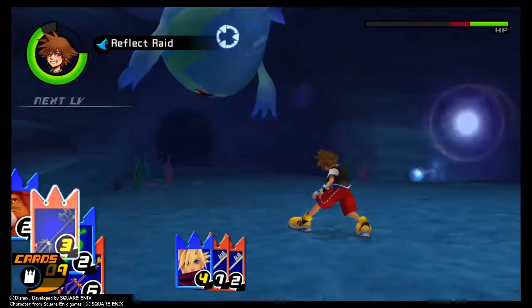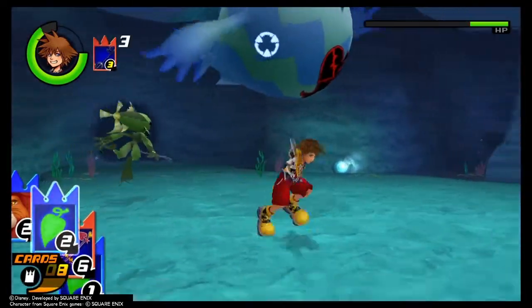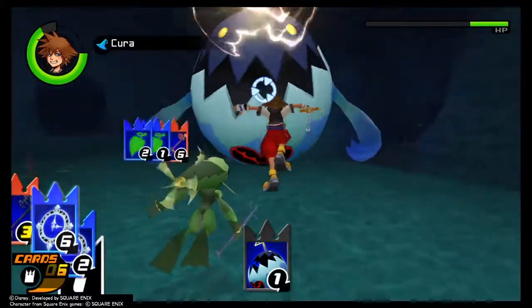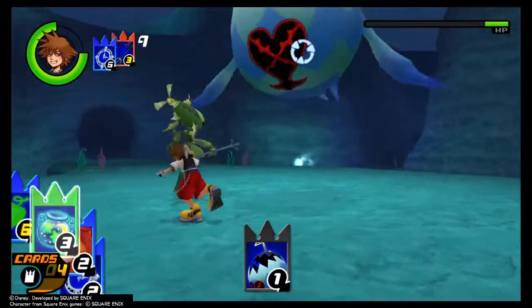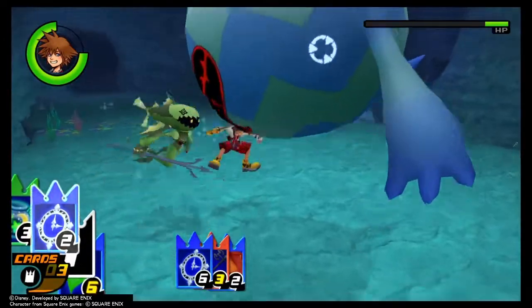So if you guys were wondering what a Wayfinder is, it actually has very big significance to the Kingdom Hearts lore. It's not just a shell or a cool accessory. It's not that. It has quite a big significance in the Kingdom Hearts universe.